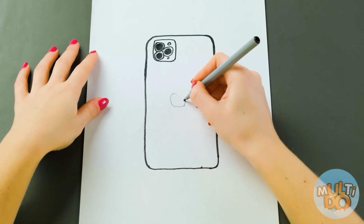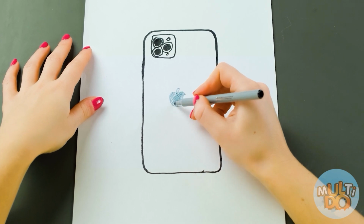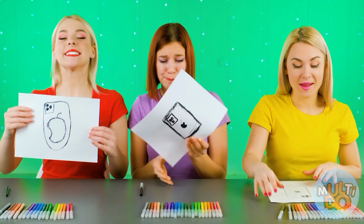Whoa, bullseye. I know, but it's no big deal. I almost forgot about the logo. Time to fill in the gap. Well, now my drawing is absolutely perfect. Glad to hear it. I want to see your work. Great, mine's totally ready.